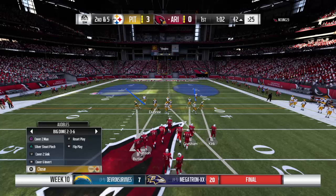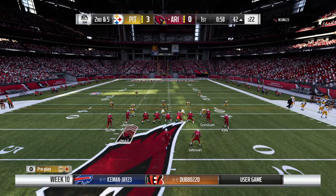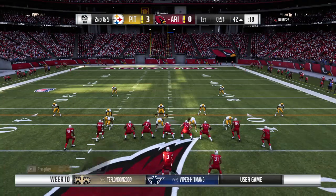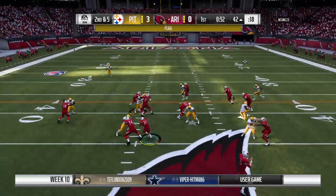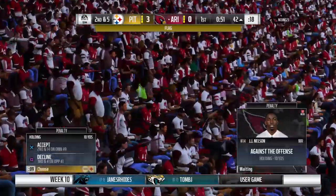Second and 5 after the 5-yard completion on 1st down. Hurry up, here we go! They'll run it now out of the gun. And he's going to be taken down here with a penalty flag on the field.